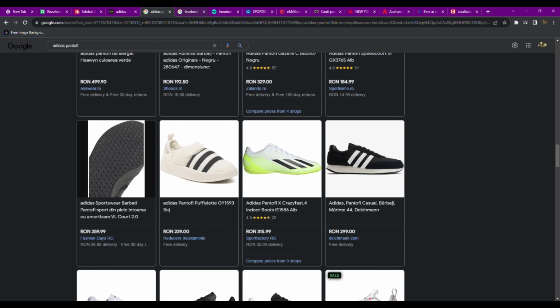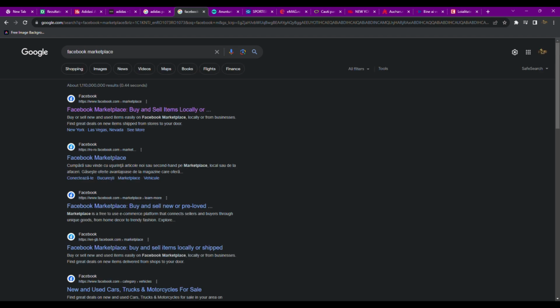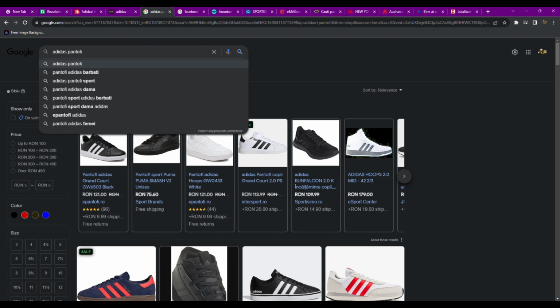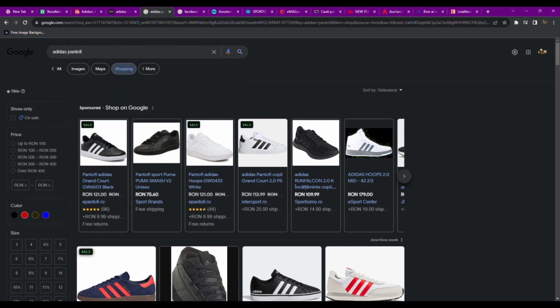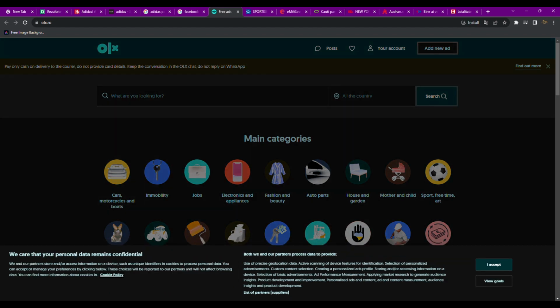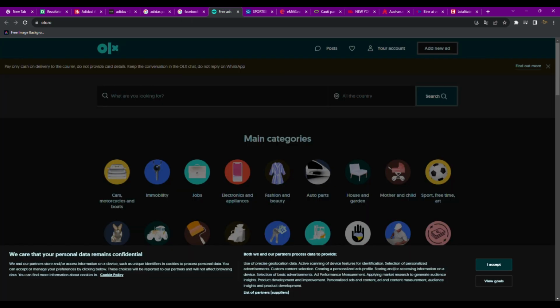Okay, so if you do not have the money to buy a brand new shoe and you are looking for something on discount, there is an option. You just go to Facebook Marketplace, buy and sell items locally. You can go there and you search the same thing, Adidas Pantofi or whatever the brand name of the shoe you want. You search and you'll find what you want. Then you can go ahead to verify if it is something you want and you purchase it. Another alternative is OLX.ro. So the same thing, let's copy and paste Adidas Pantofi.